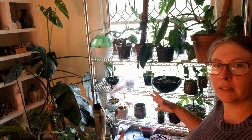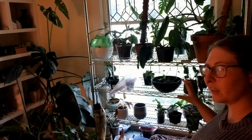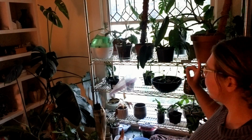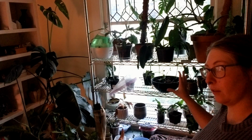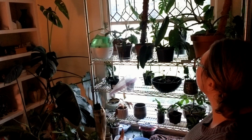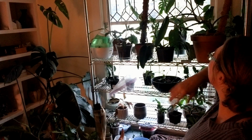Casey is going to help me readjust some of the racks since they are a little bit heavy. But for right now, I need to get this stuff, or the majority of the stuff, off of here so I can do that. I do have some dead plants at the top you can't really see.